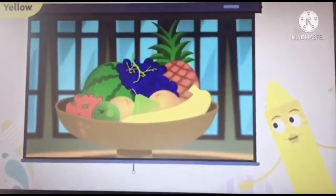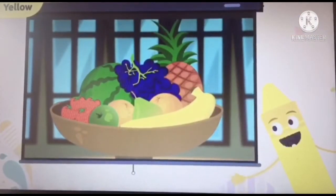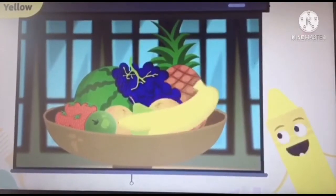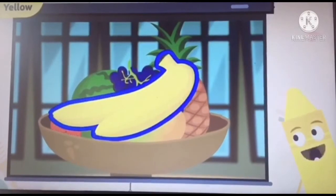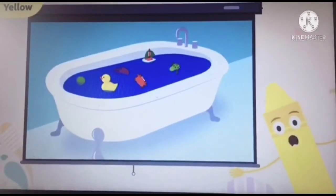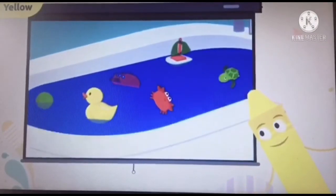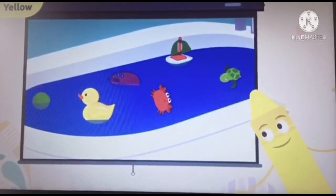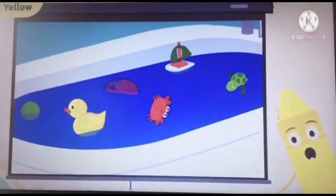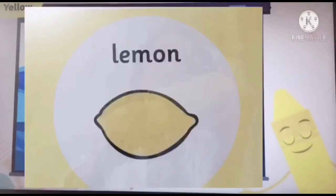Yay. The color yellow. Can you tell me what is yellow in here? It's the banana. Bananas are yellow. How about this? Can you tell me which one is yellow? Yes, the rubber duck is yellow. Yay, yay, yay. Very good.